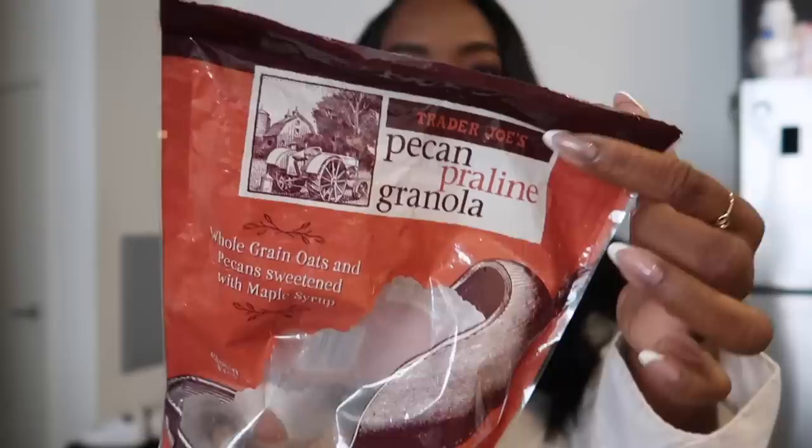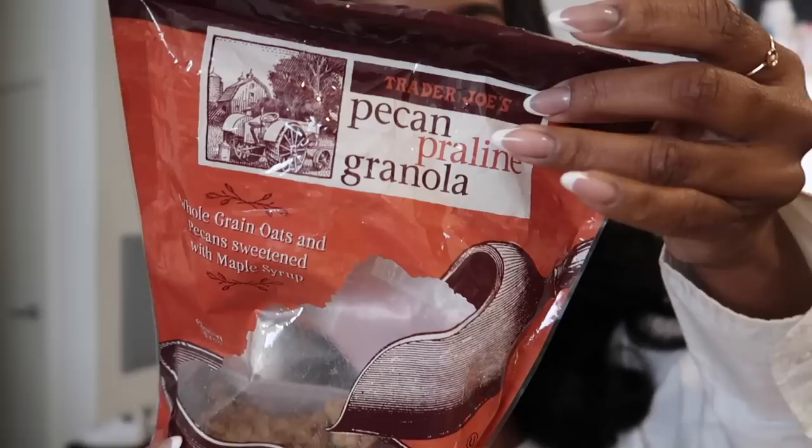And this is my favorite granola from Trader Joe's. As you can see, I'm pretty much all out of it. But I do take the pecans out because I don't even know what pecans are. They're just like this big nut and no.